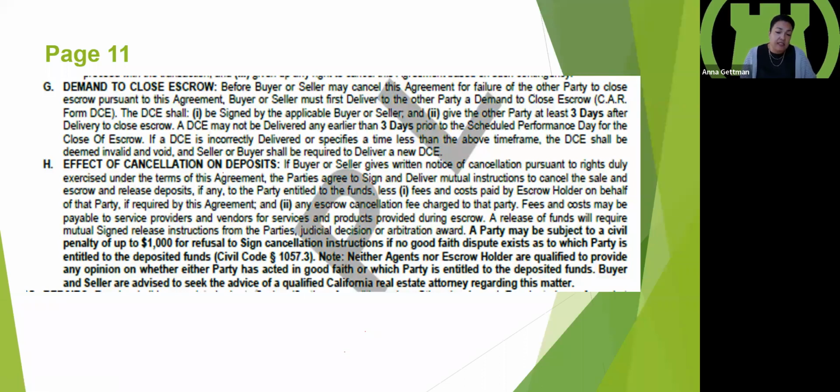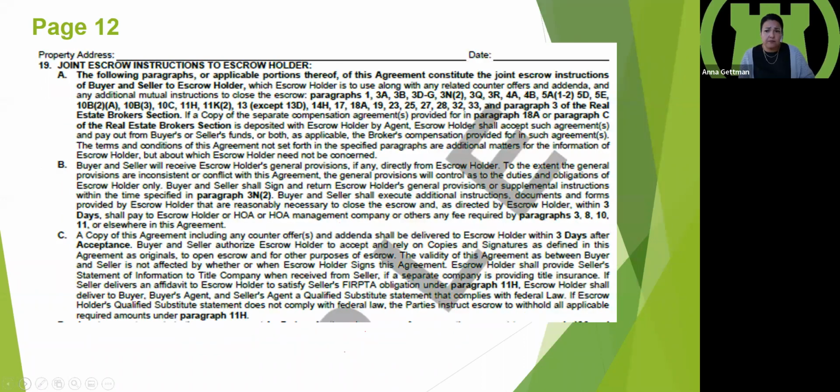And then the effective cancellation of deposits. When a transaction is being canceled, again, we're a third mutual party. We go upon instruction. We are unable to release any deposits to any party unless it's mutually agreed upon and signed for on official cancellation instructions. We only act upon instructions. If somebody calls and says, I want my deposit back, they're not going to get the deposit back. If it's in dispute, we will hold on to the deposit until the dispute is reconciled.